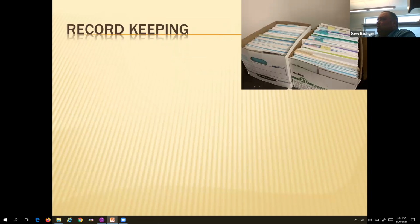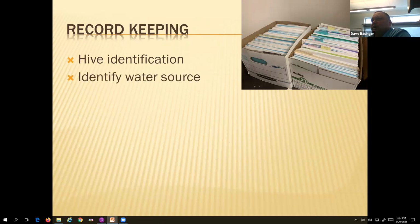And now the best part, record keeping. What you would have to do with record keeping is, of course, identify your hives with some type of identification. There's no standard way of doing it. However you want to do it, as long as you can interpret that to me, then that is fine.